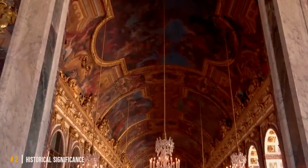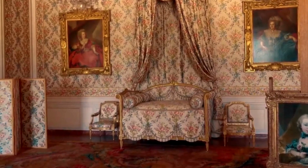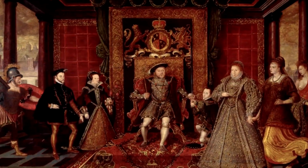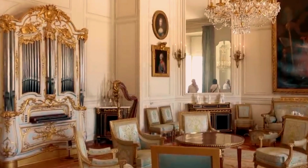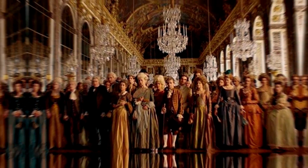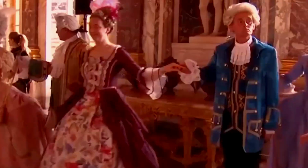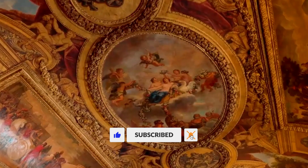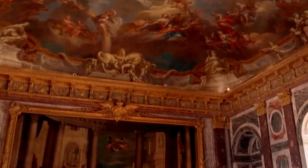Number 2. Historical Significance. Versailles was the home of French kings and queens from Louis XIV to Louis XVI, symbolizing their absolute power at the height of French strength in the 17th and 18th centuries. Visiting its grand halls, beautiful rooms, and luxurious apartments gives a glimpse into the lives of the royal family and the noble courtiers who lived there. Each room shows what life was like back then, from the daily routines to the grand ceremonies. The palace's amazing architecture and decorations also highlight the artistic achievements of the time, making Versailles an important place to learn about France's rich history and culture.